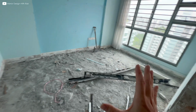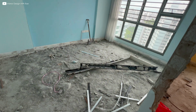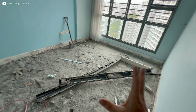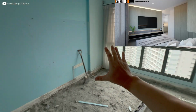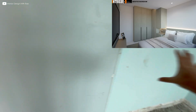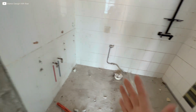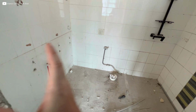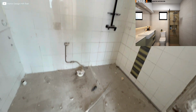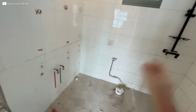So next we come to the master. You can see the master is also not very big. It's a good size but not very huge. So simple, straightforward. There will be a TV feature here, and a headboard with a platform. The wardrobe is going to be here. The master bathroom is also based on the existing space. The configuration is still the same, there's not much change. Also original wall and floor tiles, so you can always overlay them.